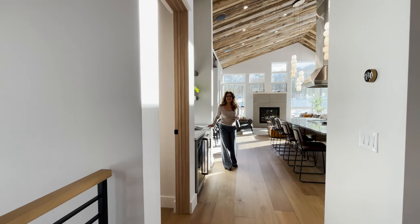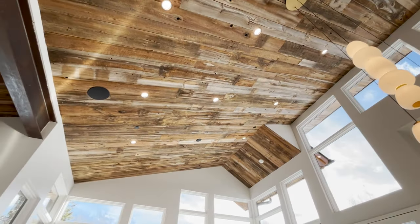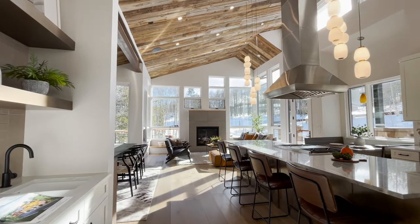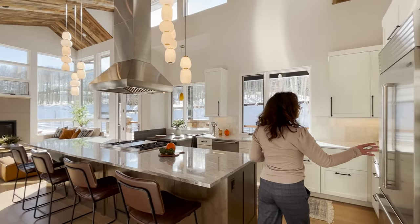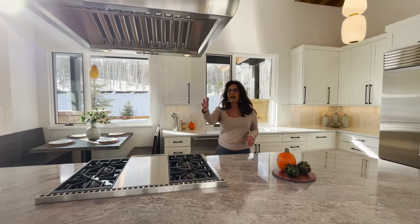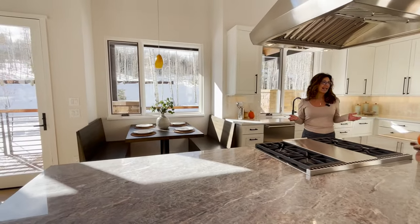One of the first things that I want to point out is the ceilings with the barn wood. This really gives it that warm Scandinavian feel, the way it transitions into the white walls. But this great room is very beautiful and very functional. So you've got this beautiful kitchen that is equipped with Sub-Zero appliances and Wolf stove and microwave. You've got a little breakfast nook, but then you also have this beautiful dining room behind you that can seat about 8 to 10 people.